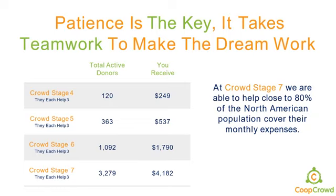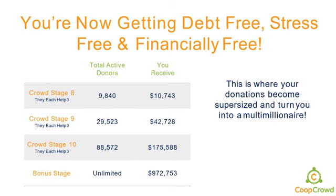Crowd stage 7, now you've got over 3,000 people in your team. All you did was basically invite 3 people, and this covers most of the monthly expenses for North America. So your goal is basically, in the next few weeks, target yourself to make sure you have reached crowd stage 7, because this team is going to grow, whether you like it or not, unlimited from around the world. Crowd stage 8, now we've got over 9,000 people in your team. You're looking at over 10,000.